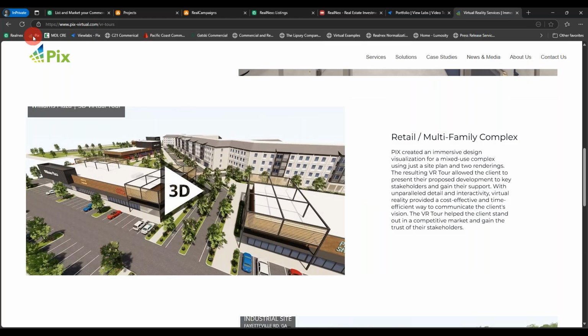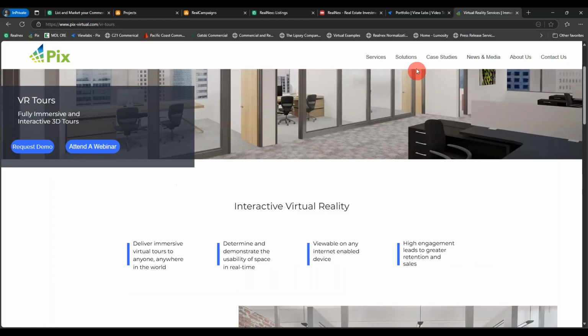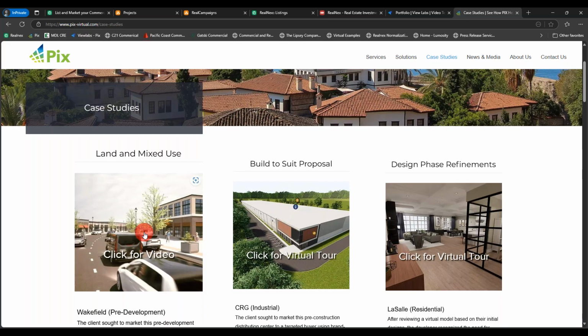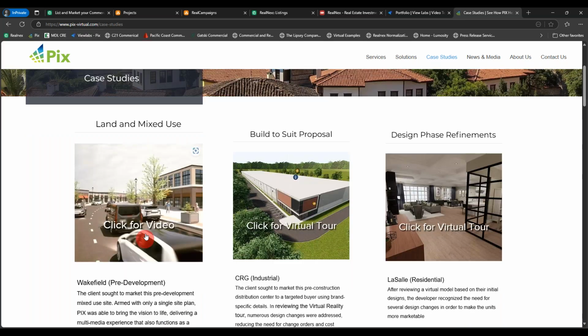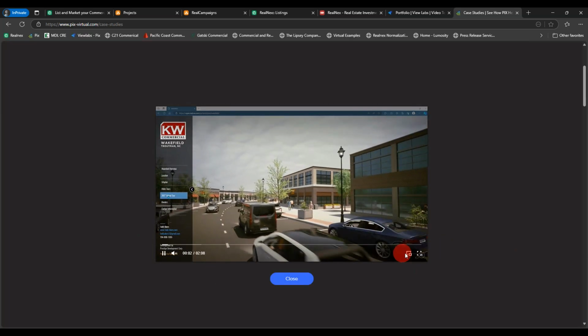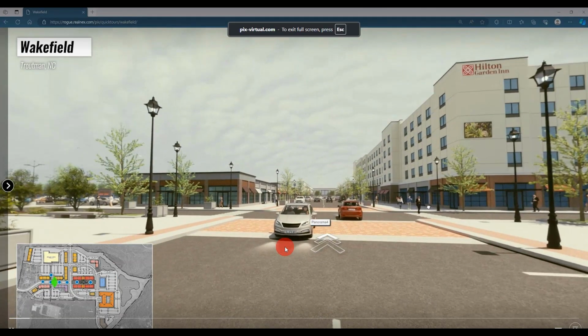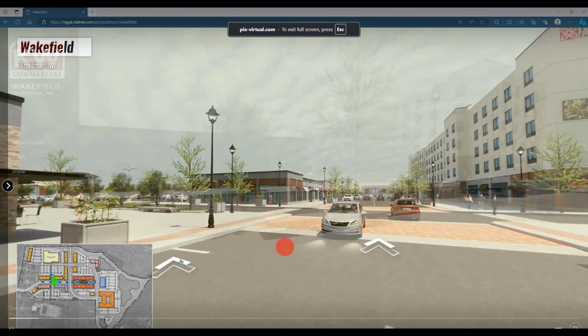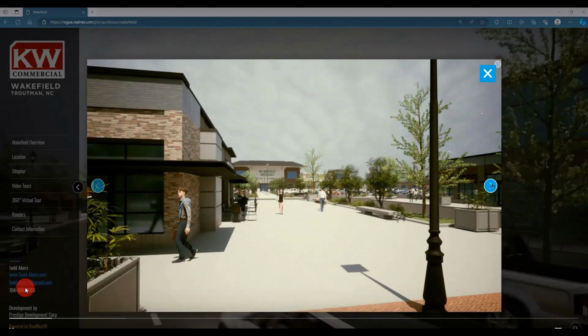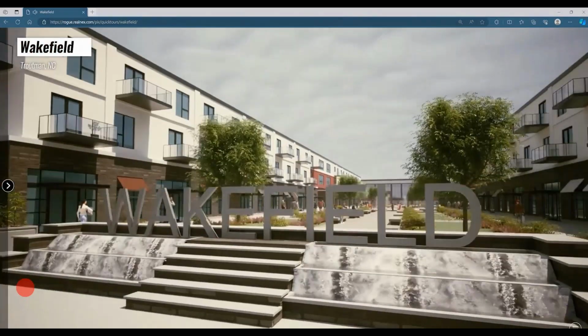And if I go to, that's this one here, I don't know which one. I'll have to find that. But we have a great case study in here that we built the whole, oh, there it is. And I wish this was interactive, but this one here shows what the whole video would look like. And so this is what it would look like if we built you a whole website. And so we can build a website with location overviews and site plans, the video tours, the 360 tours.